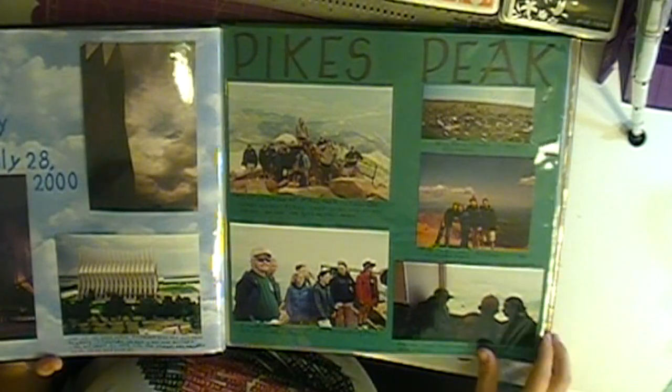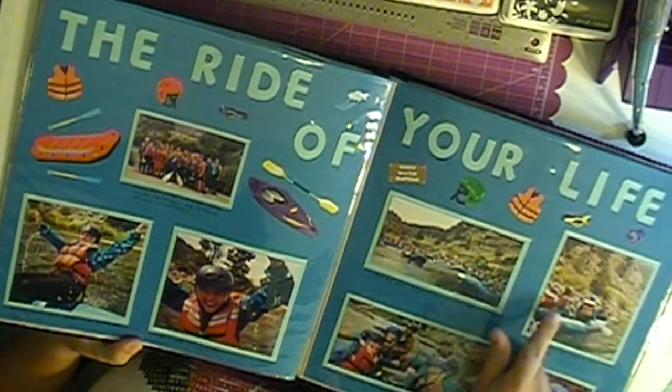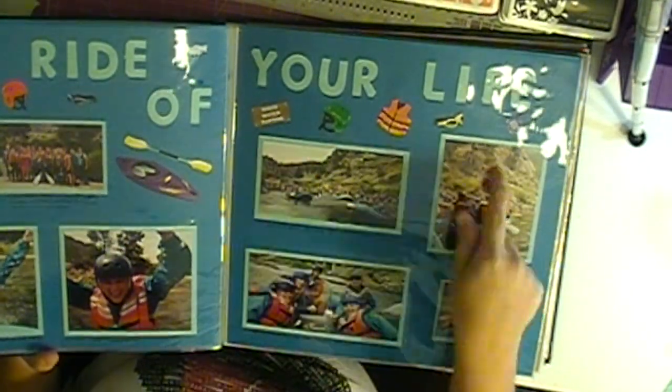And I did do some journaling under my pictures, but not tons, and it's kind of sad because these are a lot of times the only copies I have. More whitewater rafting on that trip in the summer. Stickers everywhere. Decided that I was going to use a whole pack of stickers up on one single page.